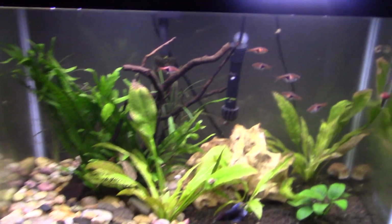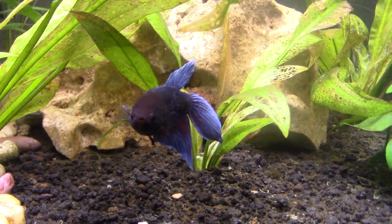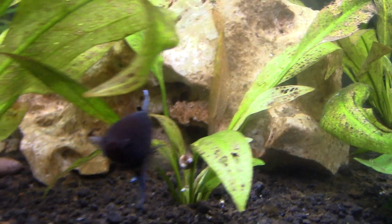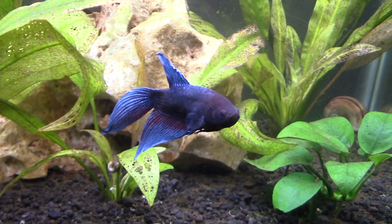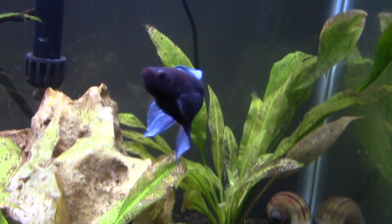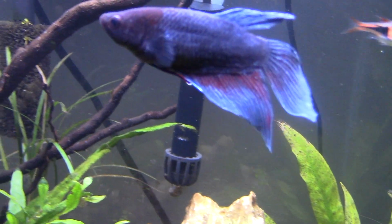First of all, Mary is still doing wonderful in this tank. Her fins are still wonderful, no nips or anything like that, and she hasn't been very aggressive towards pretty much any of the fish in here. She does like to steal food from the bottom dwellers. We'll get to that in a bit.